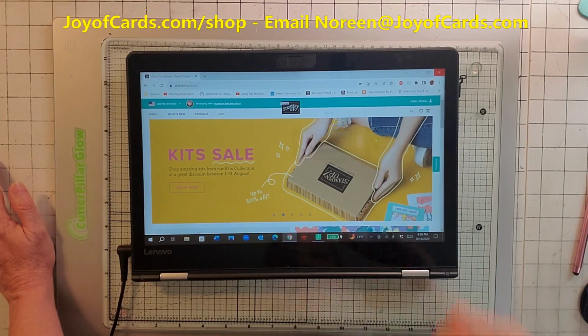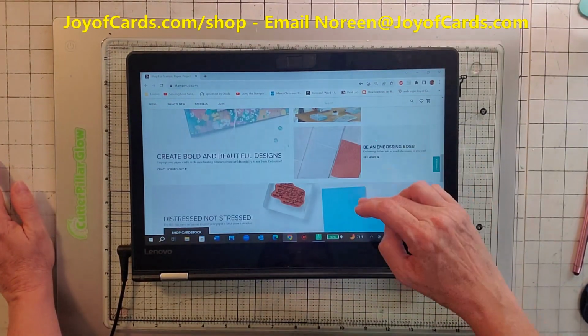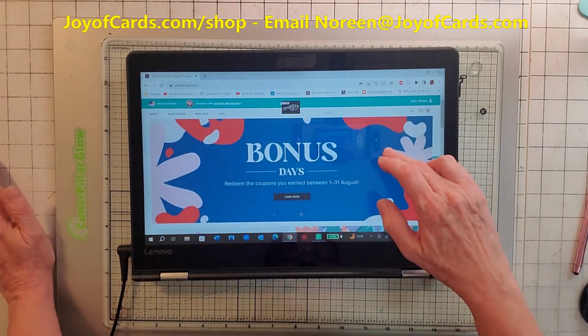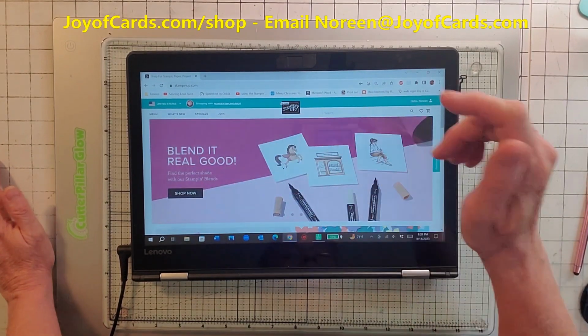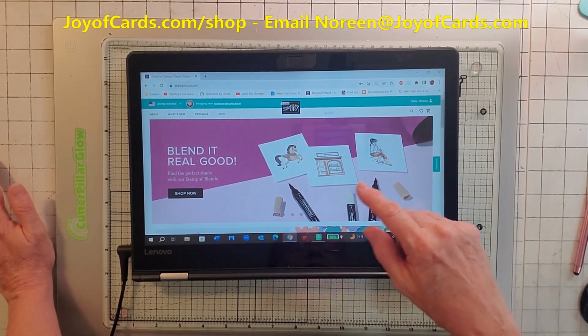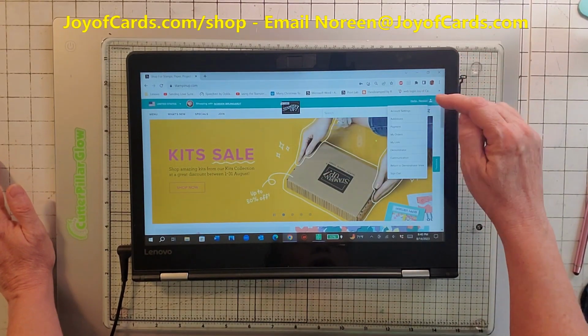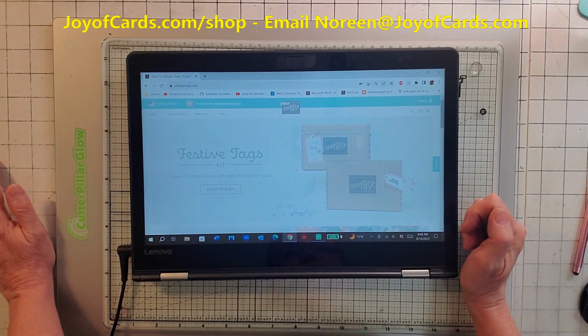This was kind of cool because there are many times I want to see what they're looking at, or I want to look something up. I do it all the time. One of the biggest reasons is because we didn't really have a place to look at stuff and just put it in our cart, but we do now. I'll get to that in a second. If I want to switch back to my demonstrator site, I go back on Hello Noreen and I return to demonstrator view.